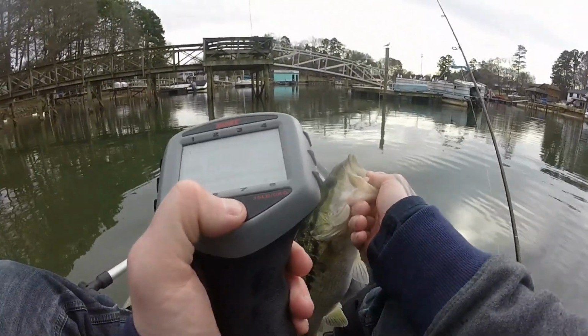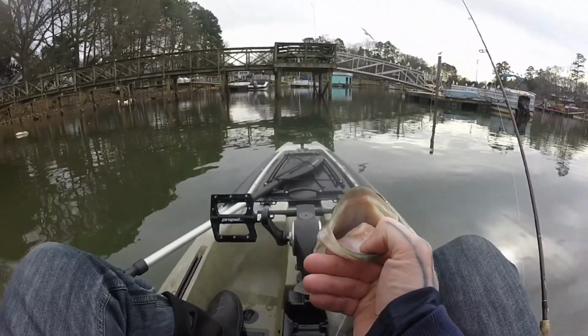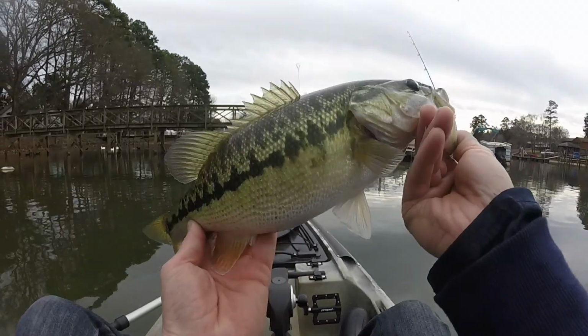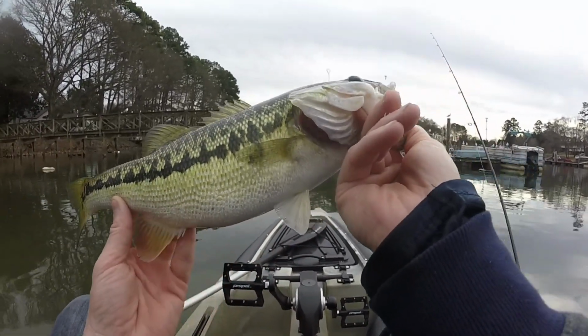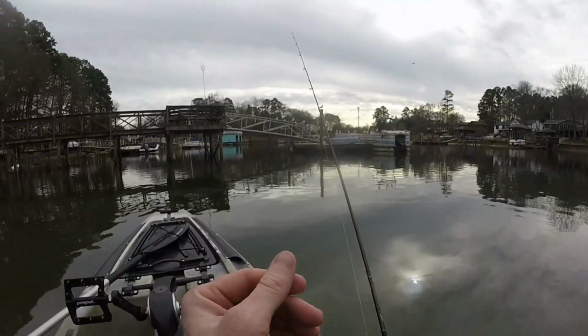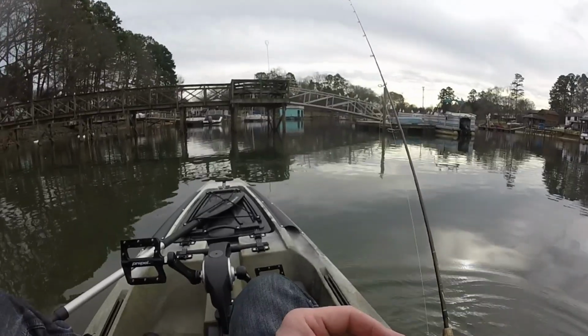Water is crystal clear. It's probably the female of that one right there. Oh, that one's way bigger than this one. There he is again. He is cruising for a reason. Oh, there's one of those big catfish. For a second, you think they're a bass. Another 1.7. Nothing big.